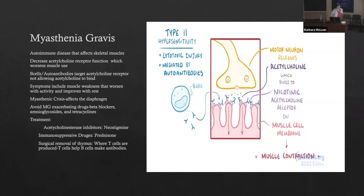Sometimes they can remove the thymus, which is where the T cells are produced, and the T cells help the B cells make antibodies, which are what inhibit the receptor function itself. So sometimes when they remove that, they see improvement because those T cells are no longer able to help make the B cells' antibodies.